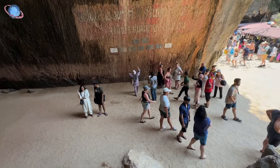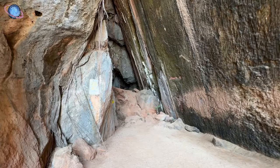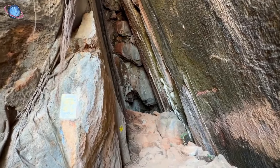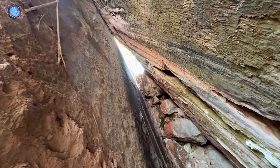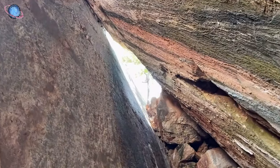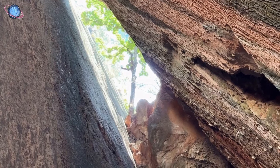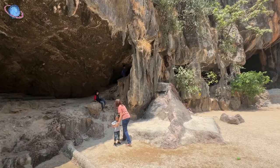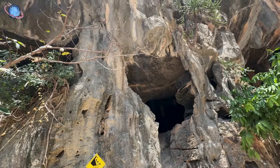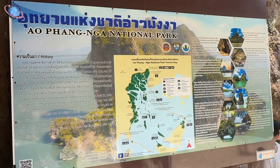The leaning cliffside of Khao Phing Kan features several stone plaques with engraved signatures, commemorating visits by various dignitaries, including King Bhumibol and Queen Sirikit. These markers serve as a record of their presence on the island, highlighting its significance as a destination worthy of royal attention. On the cliffside, there are several small caverns that are inaccessible to the general public, with a warning sign cautioning visitors about the potential risk of rock collapses.